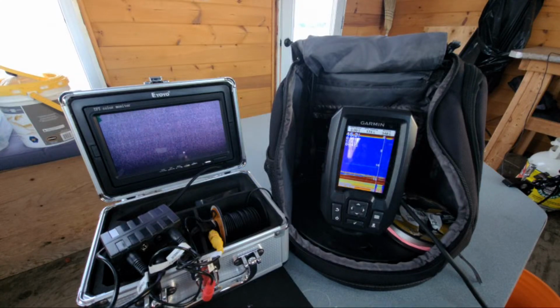Looks like we got a fish looking at it. I tell you, some of these fish that have been around here, they come in real aggressive, look real hard, and then disappear. On my camera there, that happened a few times. So I'm just gonna let this dead stick for a second and let that fish figure out what he wants to do.